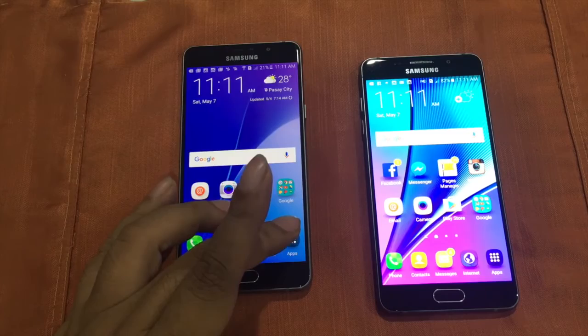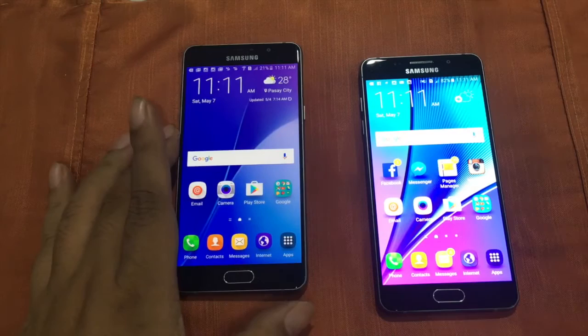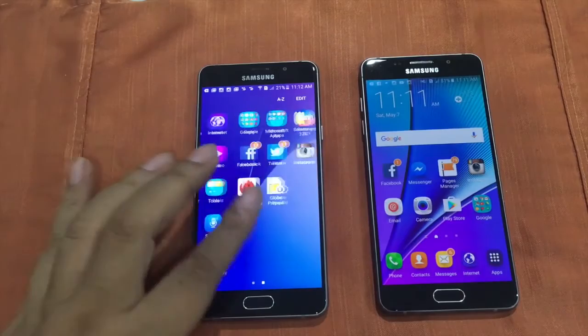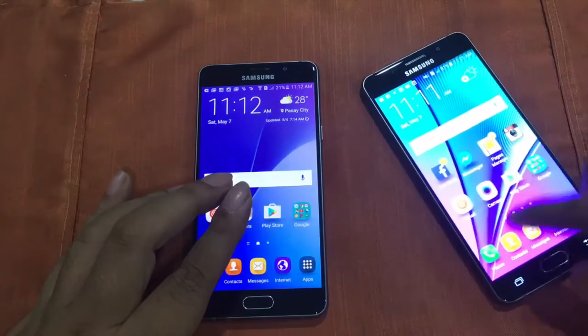Sa display naman, it's actually pretty good because this one is a Super AMOLED display. Meron tayong 5.2-inch display similar to the S7, and then the A7, which is a bigger version nito, has a 5.5-inch display similar naman sa S7 Edge. So, unlike the S7, this one is not Quad HD. This one is just Full HD.